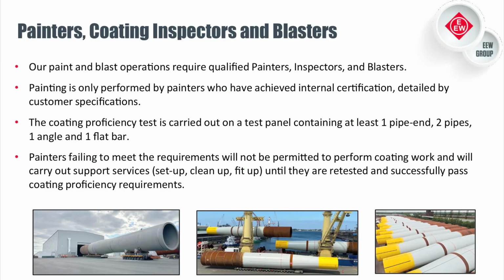Painting. Our blast and paint operation also requires qualified painters and blasters. Painting is only performed by painters that have achieved internal certification. So we have a full test that we do before we bring them online as painters.